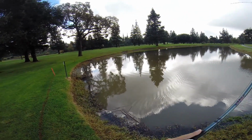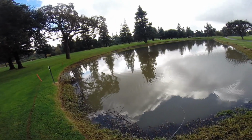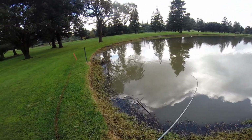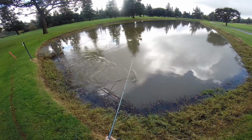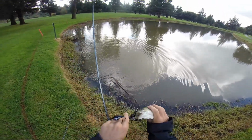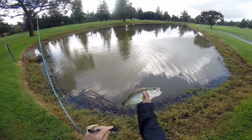Got one! It's the first cast too. First real good cast after I fixed the plopper. He didn't even blow up on it, guys. He just sucked it in. I think it could be a decent fish. Nope, I lied. It's just a little bass. But he was on the double plopper, and he choked it. There we go, hooks out, 12-incher.